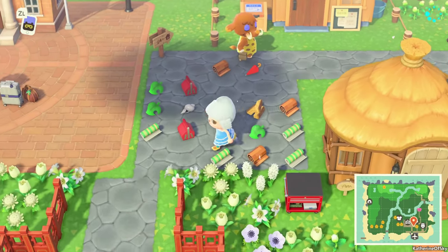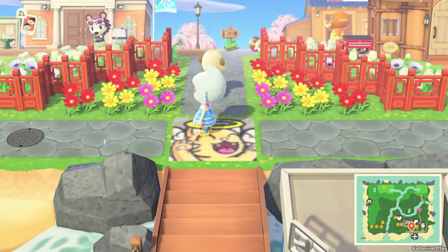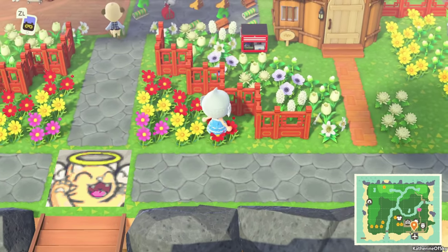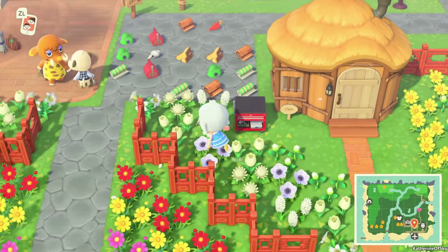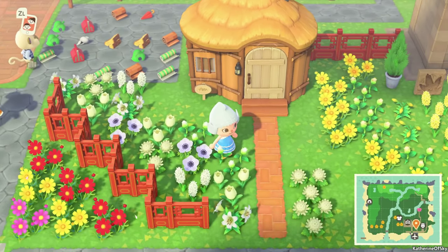Ignore the mess, please. But other than that mess, look at the entrance. I'm really liking how this is looking. It's really good. I might change that toolbox. This might not be the best place for this. And just replace, you know what? Let's just do that. Let's replace that with a flower instead.